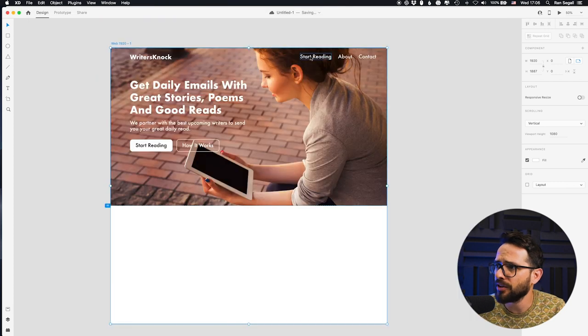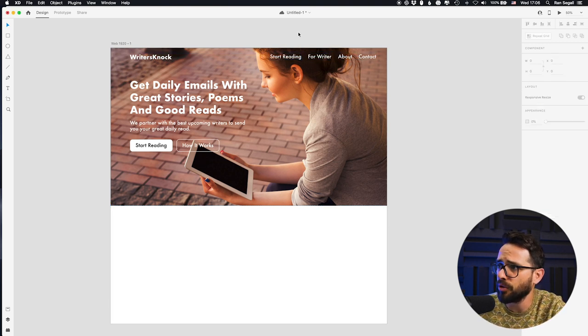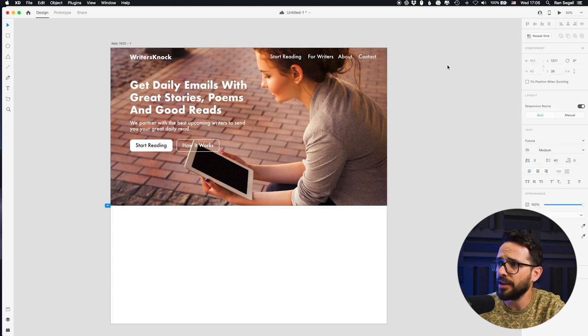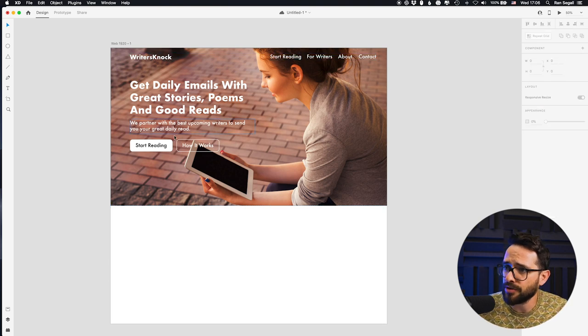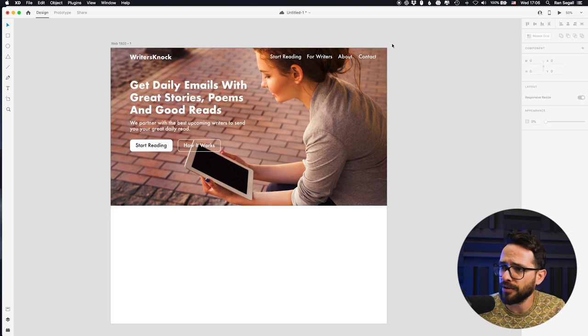So I would actually add another page that I would call For Writers, because you want writers to understand the value proposition for them. If you're an upcoming writer, you want them to send your stuff to a lot of people. So for writers, I would add a page for the writers themselves so that we don't mix. There's a different value proposition for the readers and the writers.